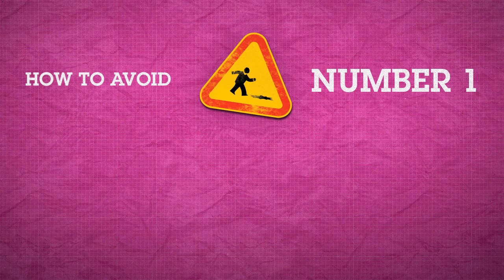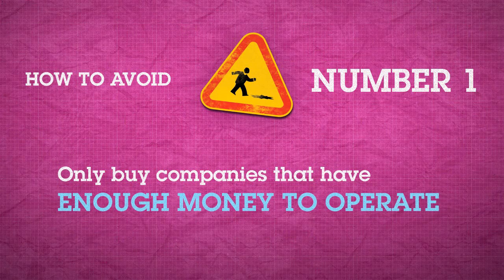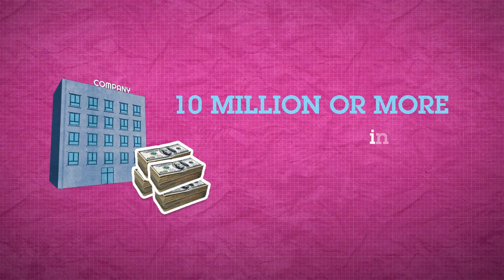Here's how you avoid pitfall number 1. Only buy companies that have enough money to operate. We like it best when the company has $10 million or more in cash. I've even seen $1 stocks where there was over $1 billion in cash. And surprise, those were all winners. But these stocks are rare.